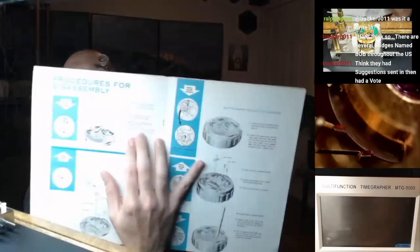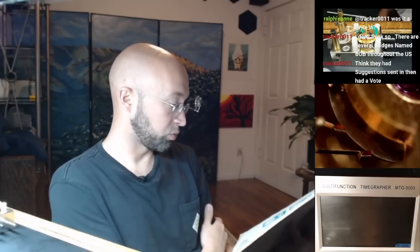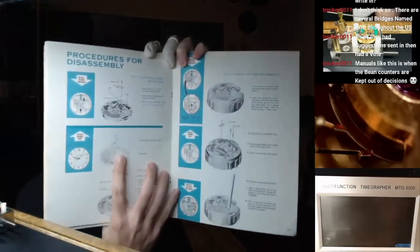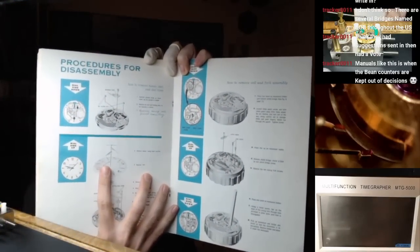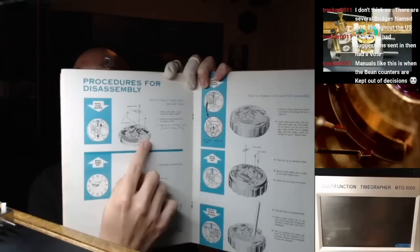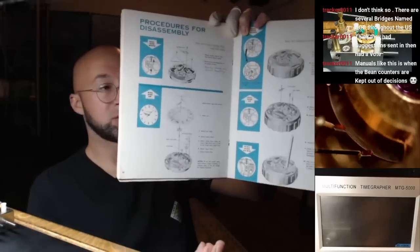Interesting. So what they wrote in the margin there, we've got how to remove hands and dial train. Step 1, remove ground strap so movement can be placed in holder. 2, remove 2 dial holding nuts. And then 3 is what they wrote, remove the sweep second jewel mounting. You know, I don't think I would do that before removing the hands. Maybe that's what they liked. They like to get this in the movement holder, remove that center jewel, and then when they pull the hands, they want to have that shaft drop out.